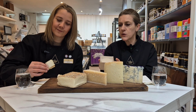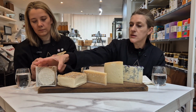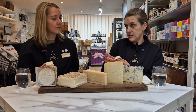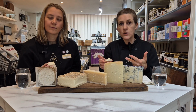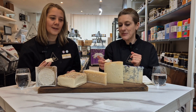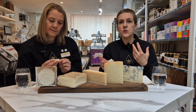So we're starting with the soft cheese from the north of Italy. What's interesting about this one is that it's made with a blend of milks. So we've got cow's, we've got sheep's, and we've got goat's milk all in one cheese. How clever is that? Yeah. Amazing.